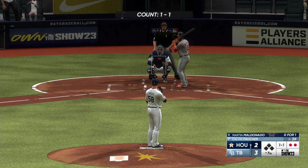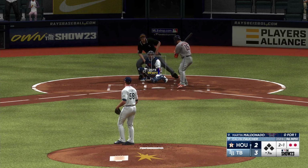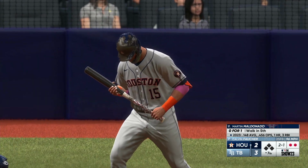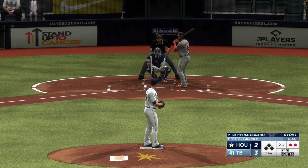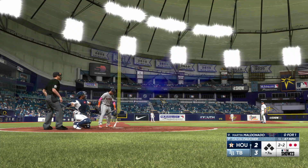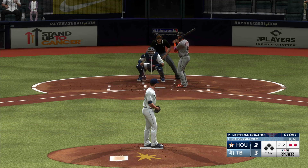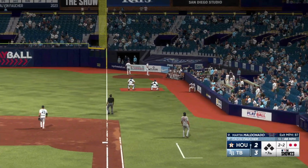Martin Maldonado will hit next. 2 down, nobody on. Misses outside, and a count 2-1. Swings over the top of that one. Well, and those hitters' counts sometimes can be a little too aggressive, and a good pitcher will play off of that. He's got to get a better pitch to hit. Still 2-2 after the foul ball.